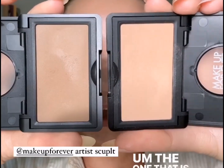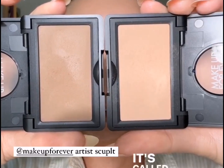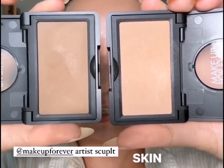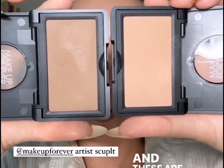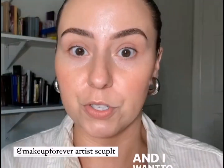The one that is a true shadow on me is the one I'm wiggling right now. It's called Precious Latte. And then this one over here is a little bit darker for darker skin tones. And of course, there are darker shades than this. These are just the two that I purchased. And I purchased all of these myself too. And I wanna purchase the rest of them.